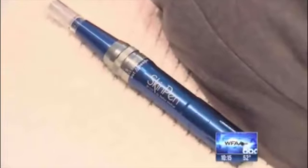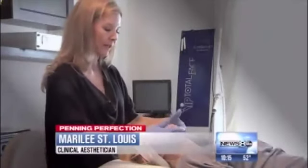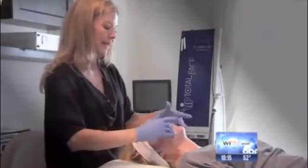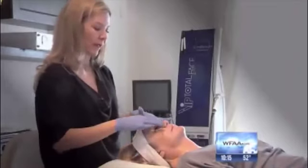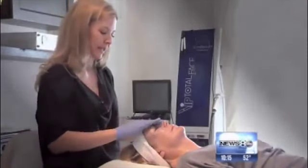It's one hour with one pen with 12 stainless steel needles rotating to create thousands of tiny incisions. The wound it creates is so microscopic that you just get this huge boost of healthy collagen to come heal the wound and thicken the skin. Marlee St. Louis, a clinical esthetician.